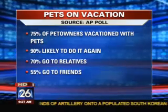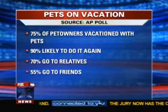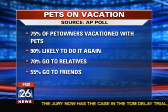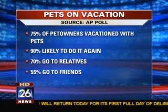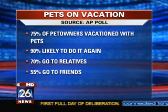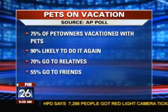Taking your pet along on your vacation means you'll have a better time. A new poll found a vast majority of pet owners who vacationed with their animals said their pets made the trip more enjoyable. Nearly 90% of those people said they'd take another trip with their pets. And where are these pets going, you ask?